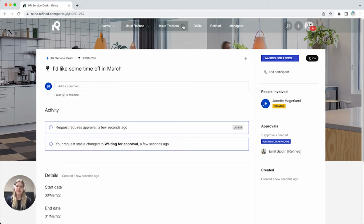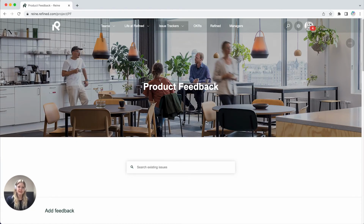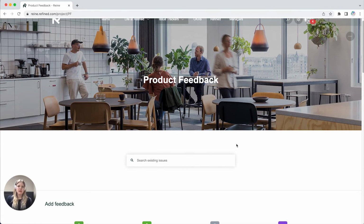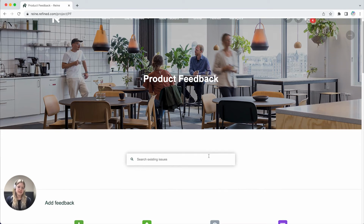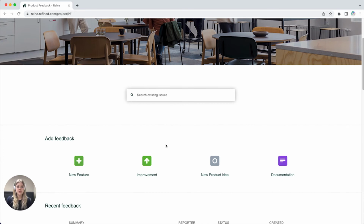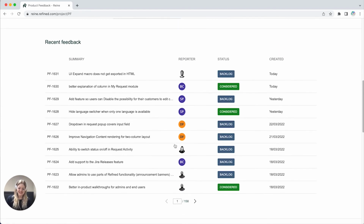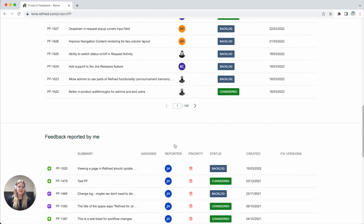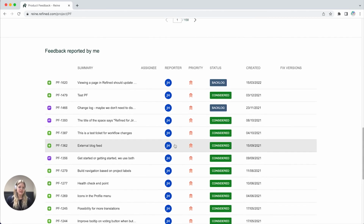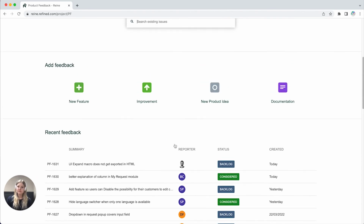And then I'll just quickly show you a Jira project. So this is our product feedback project, or PF as we like to call it. So here, all of our employees can easily search for existing issues in this project. We also have the issue types here, so you can easily create new issues, and then you can browse the existing feedback that has been given under here.